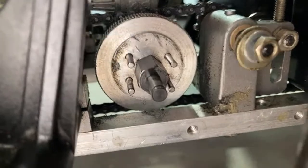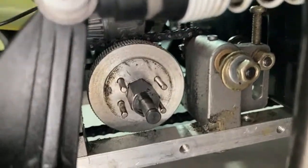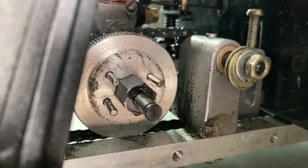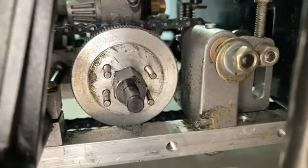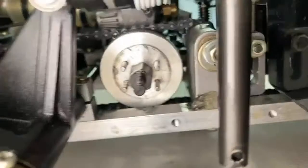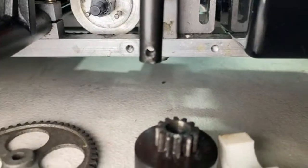Well, based on the manual, I'm not saying it's 100% incorrect. I mean, the clutch did fit, right? But we got 4 pins. Now, the way this was assembled, let me tell you guys a little more background.